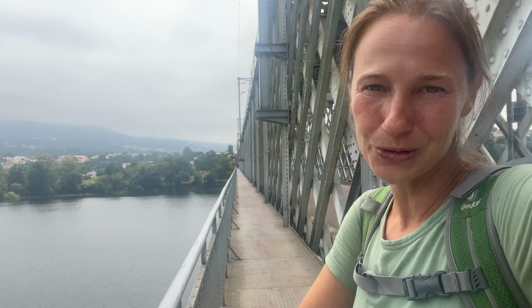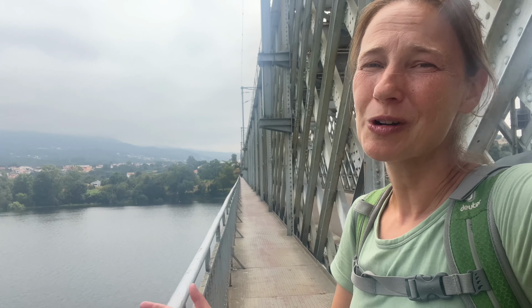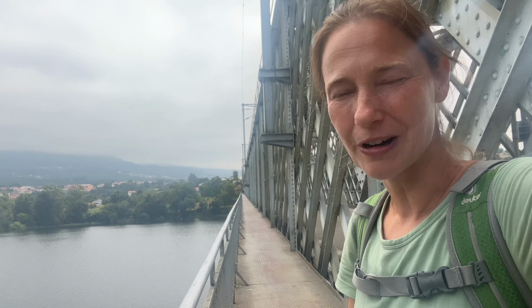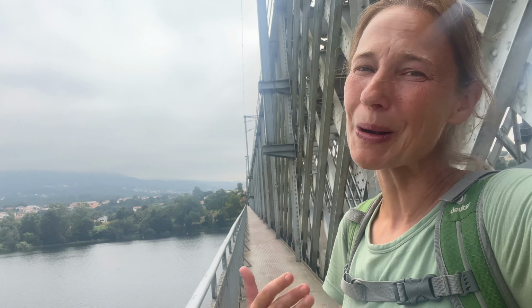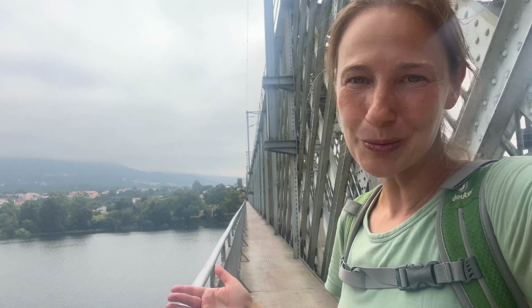I think if you choose to do the Camino Portugués and want the best of both worlds, the experience on the coast and on the central route, while I haven't done the central yet, I probably would recommend starting in Porto, walking on the coast up to Caminha, crossing over, and then finishing from Tui. But there are several other options. That's just one of them, but I hope it helps to see how you can connect these two routes.